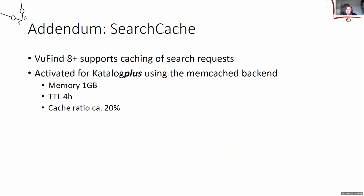Now there's an addendum. We also enabled the search cache. VuFind supports caching of search requests. We enabled it for Katalogplus, and currently we cache about 20% of our requests to the index. This is a footnote in the presentation. We can't tell which of the requests we capture with SolrProbe are cached. We can say that if it's less than 10 milliseconds, then it's most likely cached, but there's no hard indicator to know this.